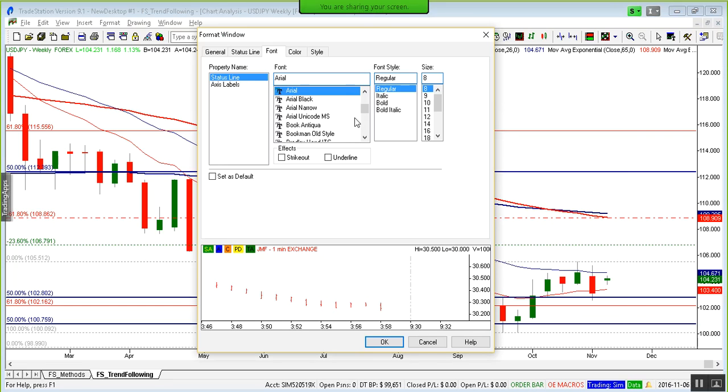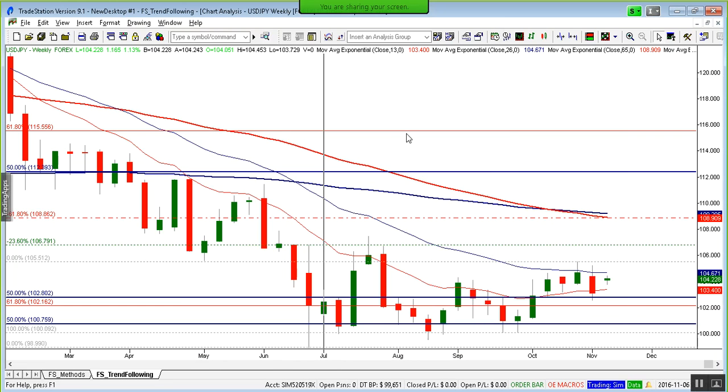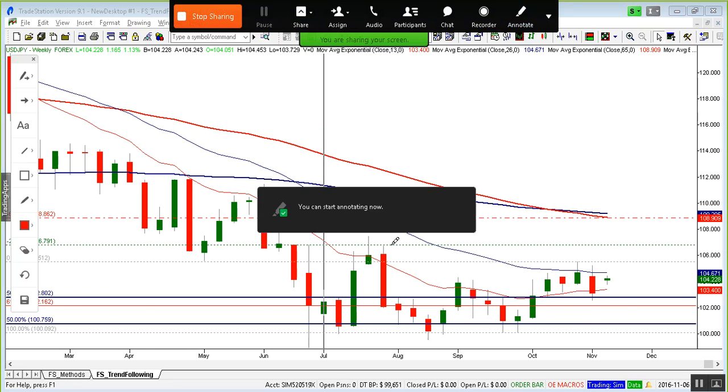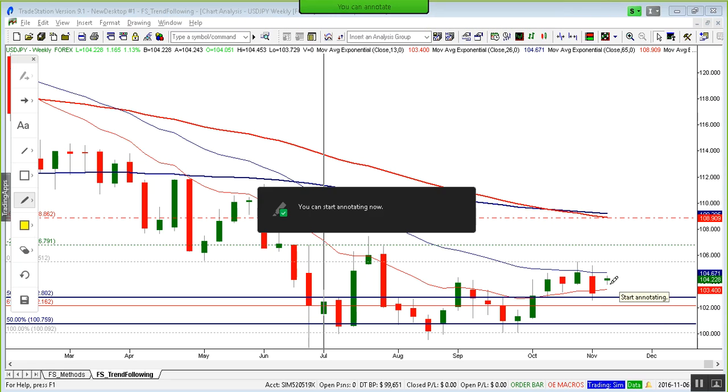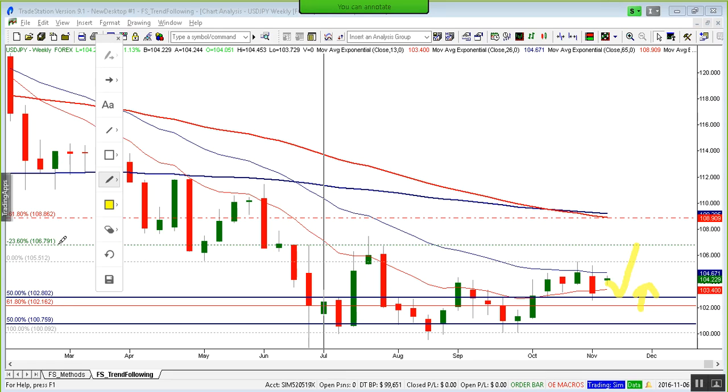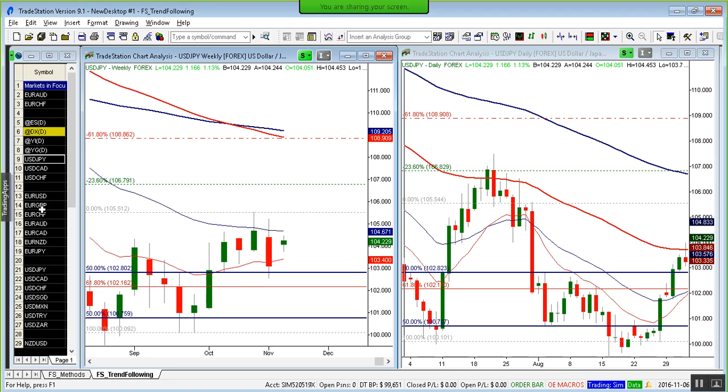If the same level here 102.8 is being retested successfully after the election, then we could take a stab at it and try to bring price into the 106.80. So do not eliminate the possibility that this level could actually be retested.